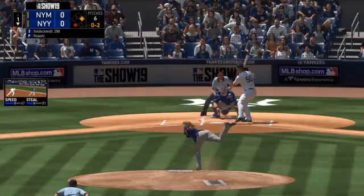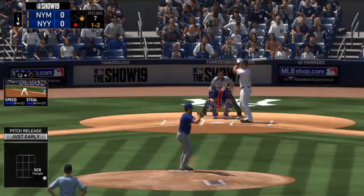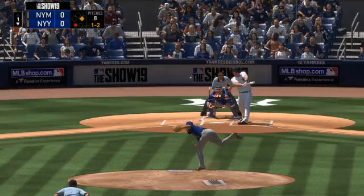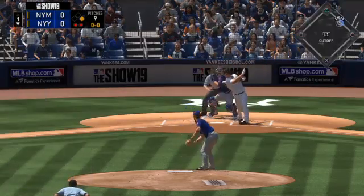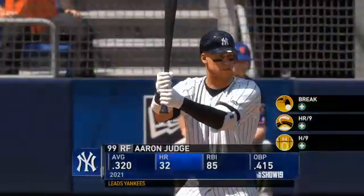Here comes another 0-2. Tried to work it back to that low inside corner, but it misses. 1-2. A lot of times you see guys in the middle of the order get worked away, but not right here. They're keeping it inside on him. Is that an effort to keep him from getting extended, do you think? Yeah, I think that's the idea, Matt. But he might spin to win if he starts looking for it in there.